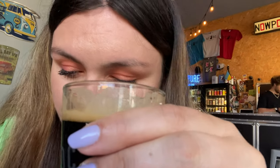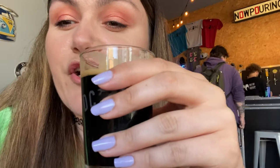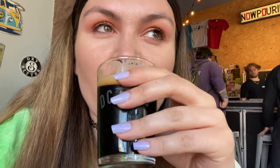I'd like to take some macchiato instead. Yeah, right. So this one is the caramel macchiato, which I wouldn't normally drink, to be honest. It is a stout and it's 10%, but you can smell it from the other side of the table. It sounds wrong. Let's try it.